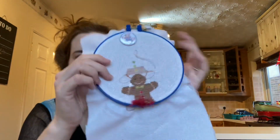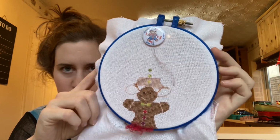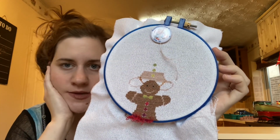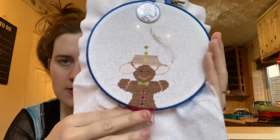So it's stitched on 28 count opalescent even weave. I don't know if you can see that, it's white opalescent, so it's got a lovely sparkle. And she also hand dyes her own threads, so the threads are called Atali threads. I've just got a random red tucked up there, look.